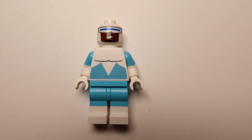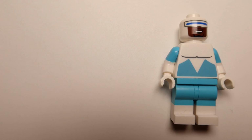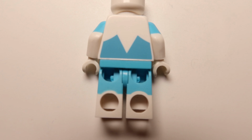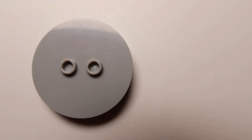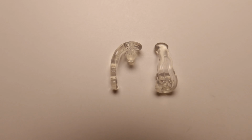At number 3 we have Frozone. I love this figure, it looks super cool, pun intended. Frozone is one of my favourite Incredibles characters, and definitely does him justice. Or should I say, just ice. Okay, no more puns, I promise.